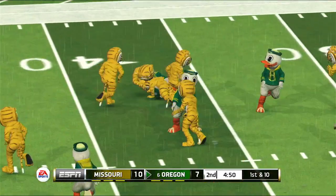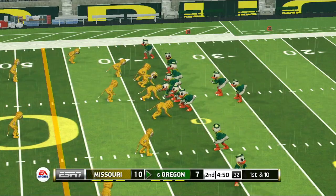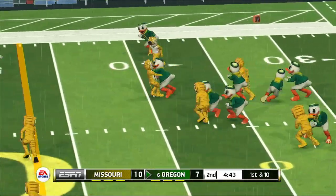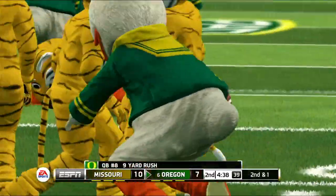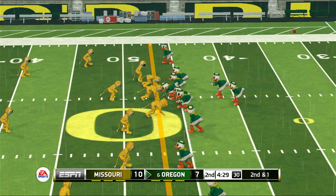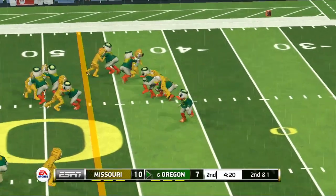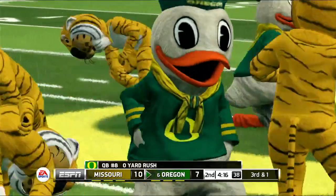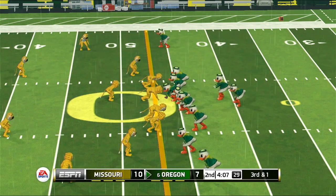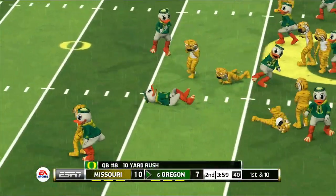Scrambling around. And he's tackled around the 37-yard line. He's on the run. He's tackled at the 46. He makes it out to maybe the 46-yard line. Nothing there on the keeper. That'll make it third and one. Mike 8. Watch the run. They're running it. He gets out to about the 44-yard line.